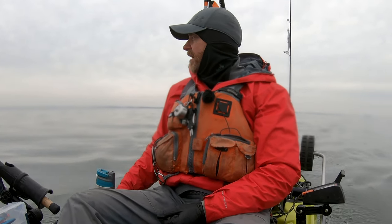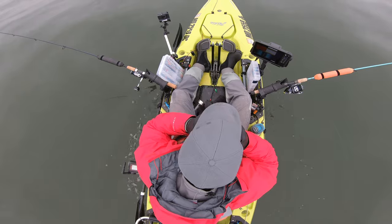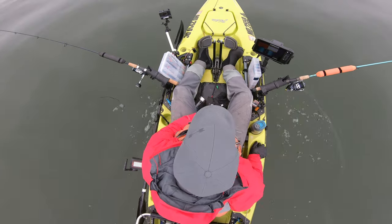And it is weekend, so you got to kind of expect that if you're going to be out here. And I don't know what it is about boats and kayaks. As soon as a boat sees a kayak, they immediately want to get as close as they possibly can to it and almost nearly run you over.